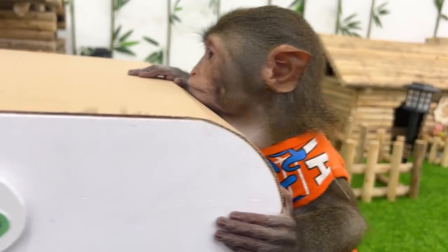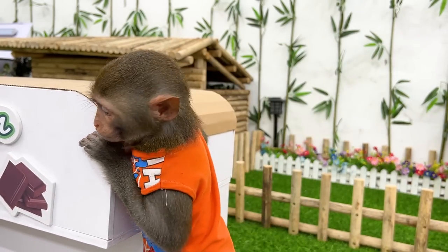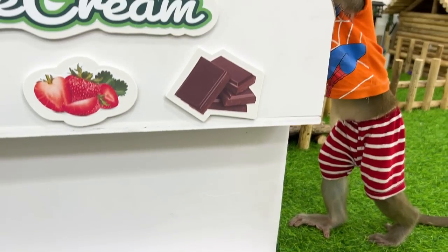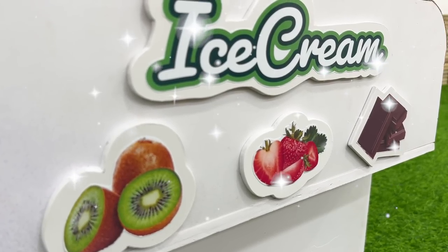Oh, Kiki, what is he pushing that looks so hard? Come on! Wow, turned out to be an automatic ice cream machine.